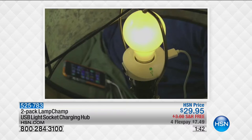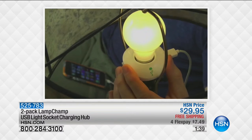You know, the cords that we get with our devices, with our cell phones, they're like 2 or 3 feet long.